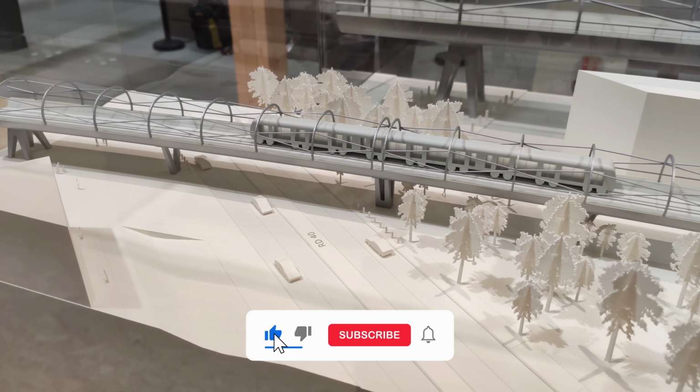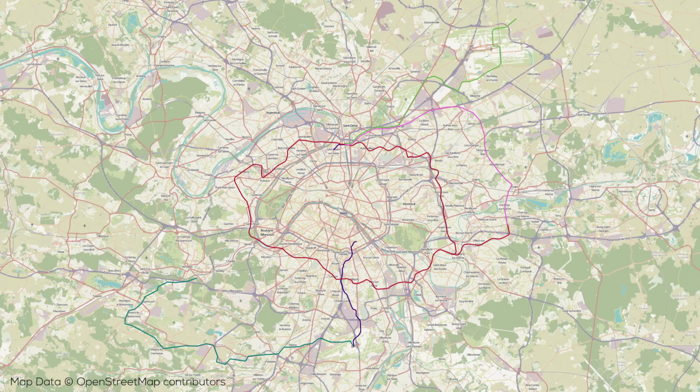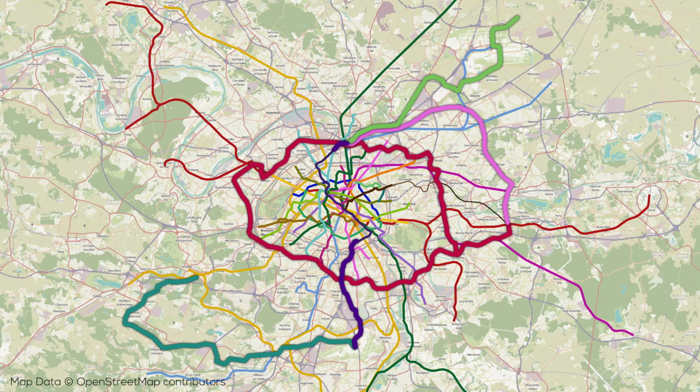Welcome to RM Transit, a channel about public transportation projects around the world. The Grand Paris Express is one of the world's largest and most exciting transit projects because it'll expand the Paris Metro into and around the suburbs, and interlink the Metro and the RER into an even larger network of electric rail connecting the whole region.